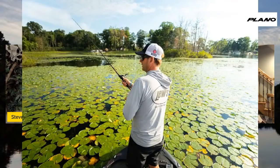Yeah. Hey, there's a shot of you here in the middle of a pad field, and to me this looks like classic northern frog country. There's just not many baits you can fish in a situation like that. I can fish that frog pretty fast, and what I'll do is skitter it across the top of those pads and get one to blow up on it.